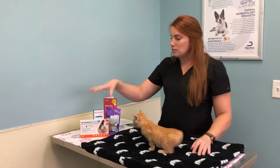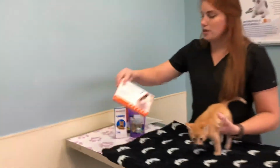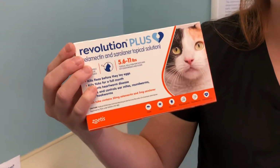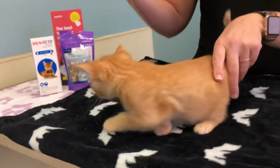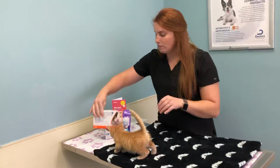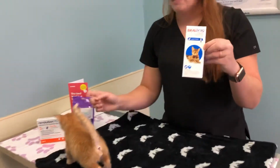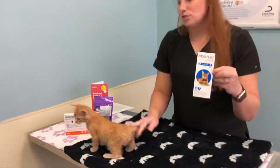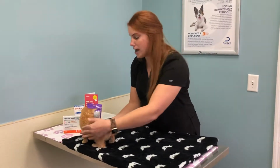And we usually get them started on some preventions. I've got one here that we really love for our younger cats and kittens. It's called Revolution Plus. It kind of does all of the things: the fleas, the ticks, the intestinal parasites, the ear mites, all of that good stuff. When they get a little bit bigger, then they're old enough for Bravecto. They just have to be 6 months old in order for Bravecto, just because of weight, because these guys like to grow like little weeds when they're this size.